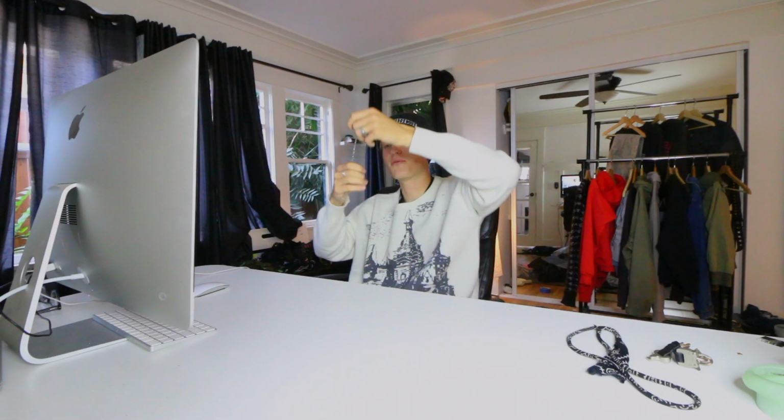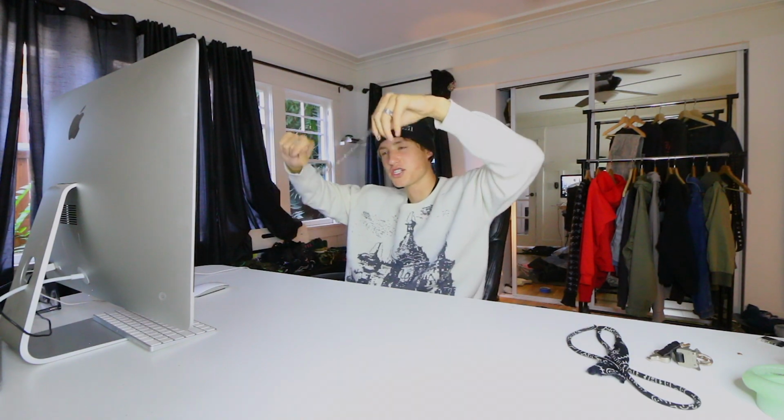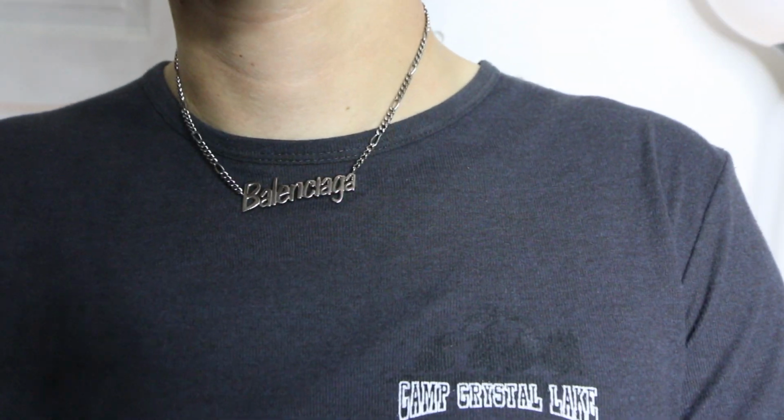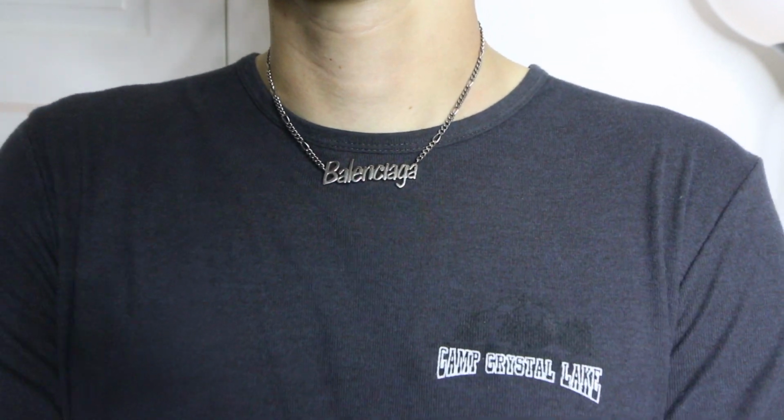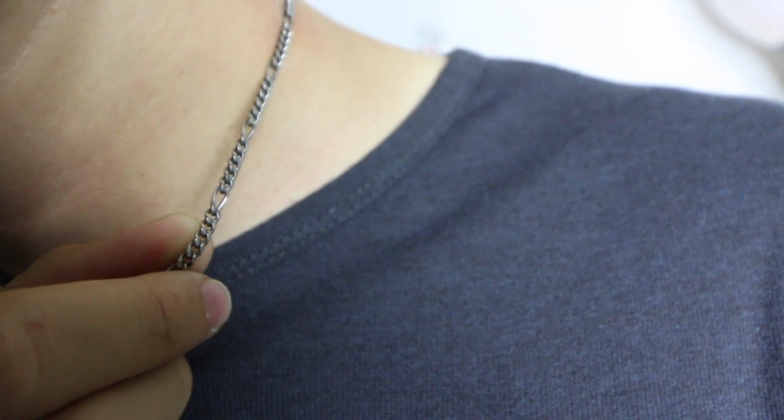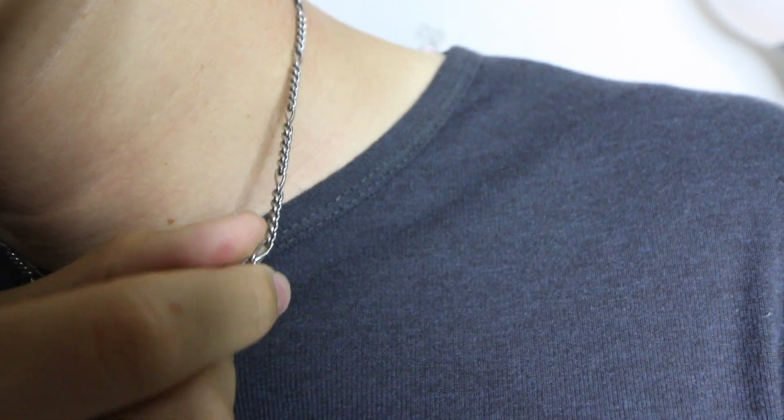The next necklace I want to show you is this Balenciaga script necklace. It says Balenciaga in pretty much a meme font, and then it just has this chain link. One nice thing is that the links every so often are a little bit wider, so you can adjust the size of it. I've worn it in the shower.